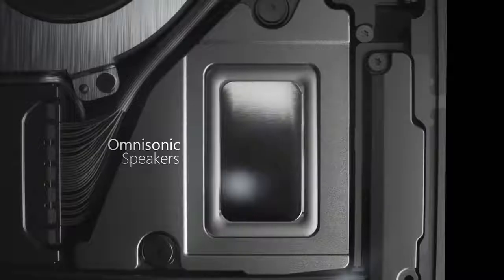As for the Surface laptop, again back in black with the Alcantara lining for the keyboard, same 13.5-inch PixelSense Display, 8th Gen quad Intel Core processor, which Microsoft claims to be about 85% faster than last year's Surface laptop.